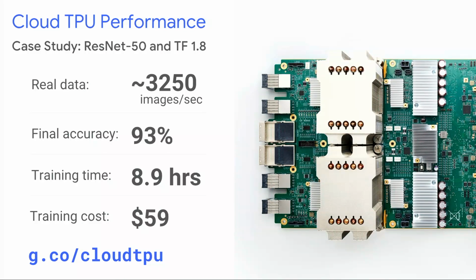Now, another model that you may have heard of that's frequently benchmarked is ResNet 50. And so I just wanted to show a quick case study of ResNet 50 running with TensorFlow 1.8, which is our most recent version. We also submitted this to DawnBench, and it also reaches this accuracy of 93%, which is top 5 accuracy, that's not easy to do with ResNet. It's easy to fall just a little bit short, and you have to be very careful throughout the implementation to achieve that high accuracy while maintaining this incredible performance of more than 3250 images per second.